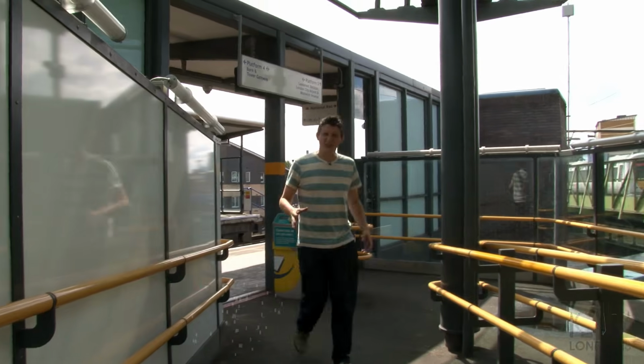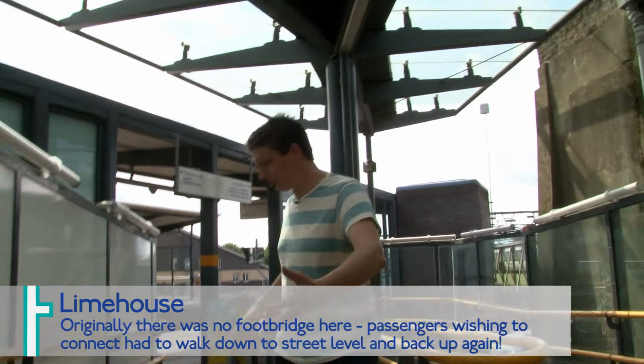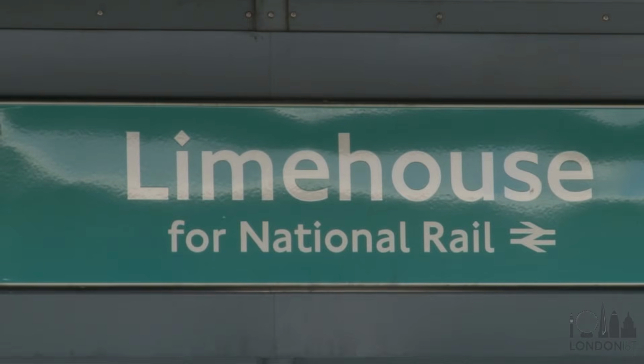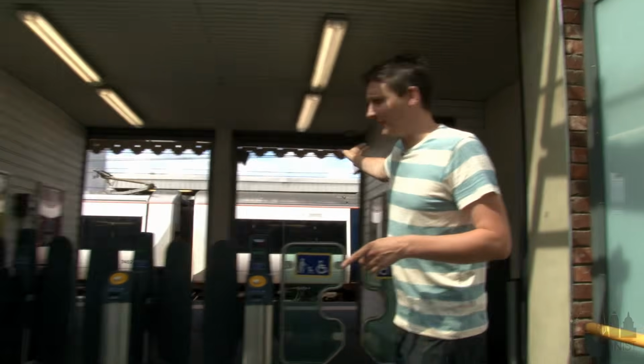We're at Limehouse Station where the DLR connects to the National Railway here, and there's this little bridge which links the two stations together, but weirdly the bridge only connects you to trains going into London and not the ones leaving. I'm not going to go through the barrier.